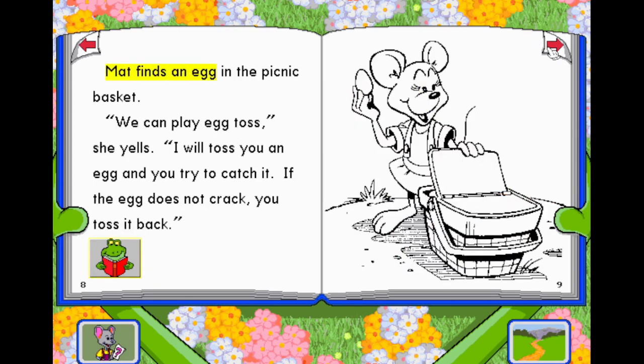Matt finds an egg in the picnic basket. We can play egg toss, she yells. I will toss you an egg, and you try to catch it. If the egg does not crack, you toss it back.